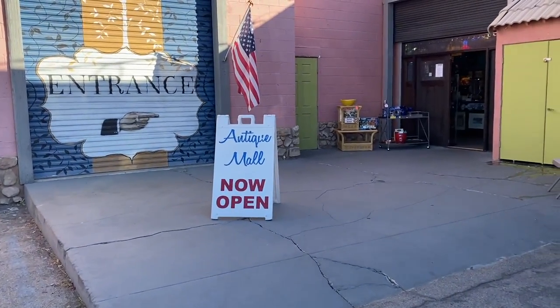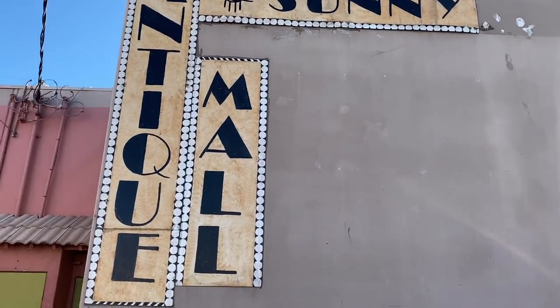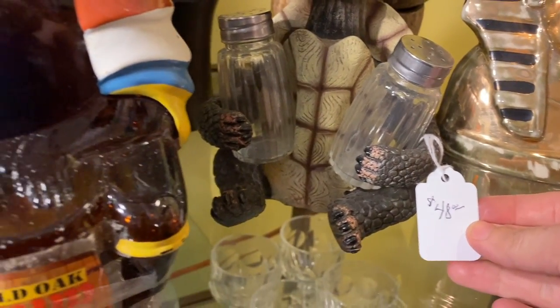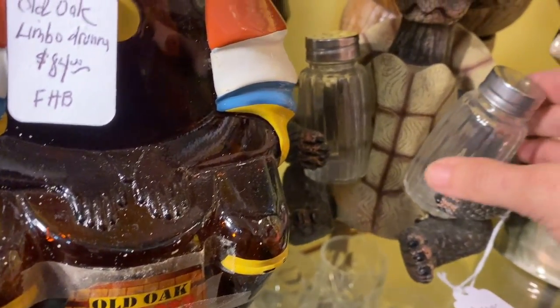Entrance now open. Antique Sunny Mall. He's got so much personality. 48, maybe I can get it for 40. That is so cool. I really like that.